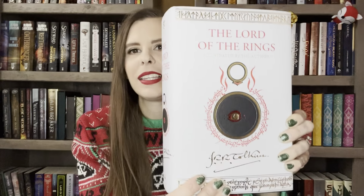It has a lot of extra maps and stuff in it, but I'll just show you that when you take the dust jacket off, it does have the eye, and then the spine is foiled. And it comes with a ribbon bookmark, and it's beautiful. I asked for this for Christmas. I had no idea if I would receive it. I love it so much. It's great. So now I have this edition of Lord of the Rings to go with my fancy edition of The Hobbit. If you don't know what Lord of the Rings is about, where have you been all your life?